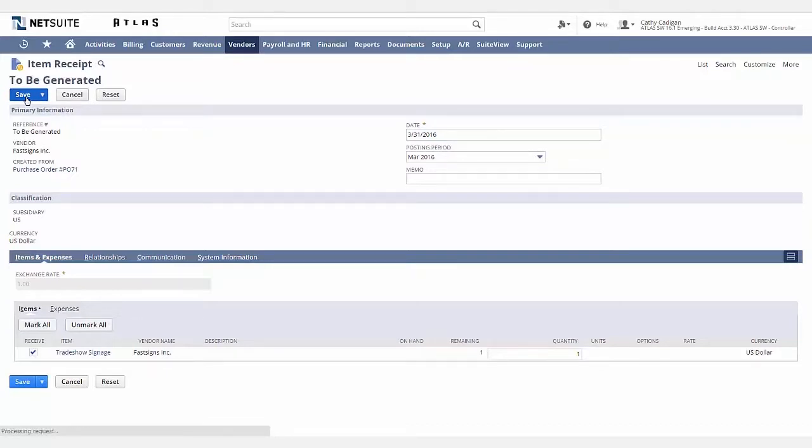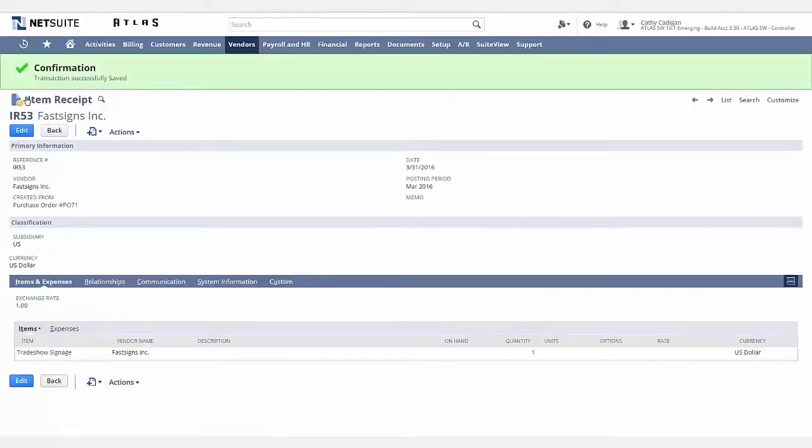In the event that an item is received before you have received the bill, the item receipt automatically creates an accounting accrual record, so you won't need to manually accrue for items that have been received without a bill. As soon as it's received, the accrual will automatically post. Any purchases that do not require an item receipt can be immediately billed.